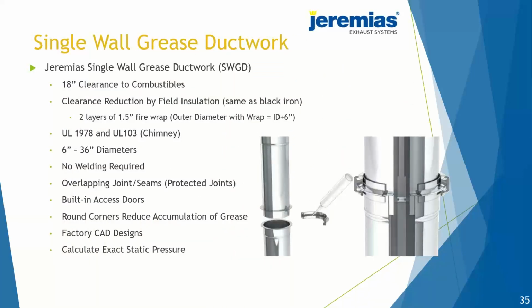So for Jeremias, we have two different options for grease ductwork: a single wall and a double wall. The single wall has an 18-inch clearance to combustibles. We can reduce that just the same way we would with field installed stuff. You're going to get two layers of 1.5-inch fire wrap, so that gives you an outer diameter plus 6 inches. We can go from 6-inch to 36-inch diameters on this. There's no welding required, and the joints and seams are overlapping, so they're protected joints. Again, the big deal here is there's no welding required, so there's no fire watch. There's a lot less labor in the field, and this becomes a lot more cost effective than a field built system.